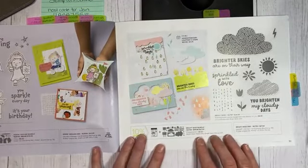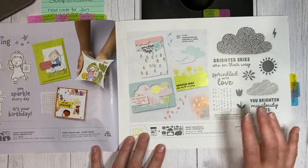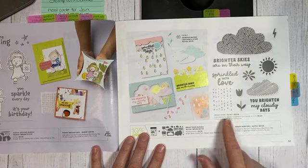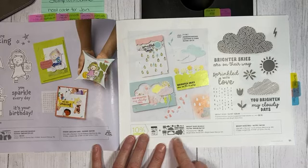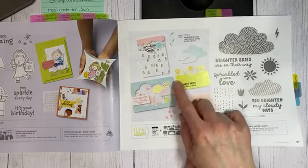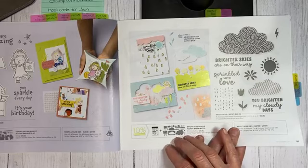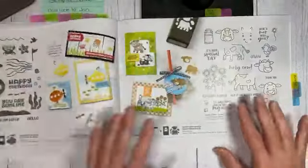This is called the Bright Skies Bundle. What you want to note about this one is that there's paper in the Sale-a-Bration catalog that matches it. So it's super cute, and there are dies to go with it. I can't wait to see what people do with this one. And if you're into scallops, those are fun, or even clouds. This would be a great one to have for scrapbooking. I really feel you could do some great pages with that one.